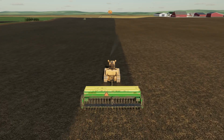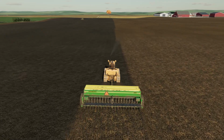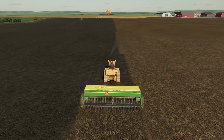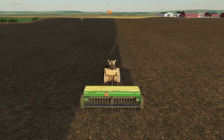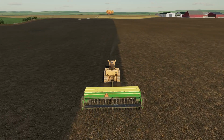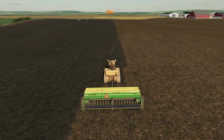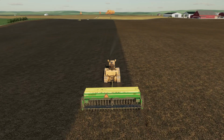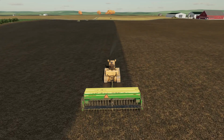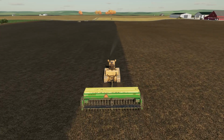Yeah, but as I say, it's gone very well. I'm very, very pleased. I can't believe how much quicker using this seeder is. I know it's probably double the size, if not a bit more than that, but well, in actual fact, it's almost 3 times the size. So we've, I suppose, got 3 times as much done, I guess, if that's how that works out. But like I say, it's still amazing.